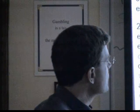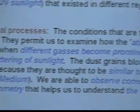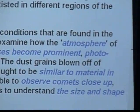And the second reason why we like to look at comets is that they're tremendous astrophysical laboratories, like I said before. The conditions that are found in the evaporated outflow of a comet are completely unique. A comet has an atmosphere. And you've been talking about atmospheres in this class. You've been talking about why the Earth doesn't have a hydrogen atmosphere. Well, a comet has a hydrogen atmosphere. It just doesn't have one for very long. Because it's melting, it continues to replenish everything that it loses. So it has an atmosphere that isn't what we would call steady state, but it is producing it all the time, all the same. And so we get to take a look at the process of how a gas evolves.